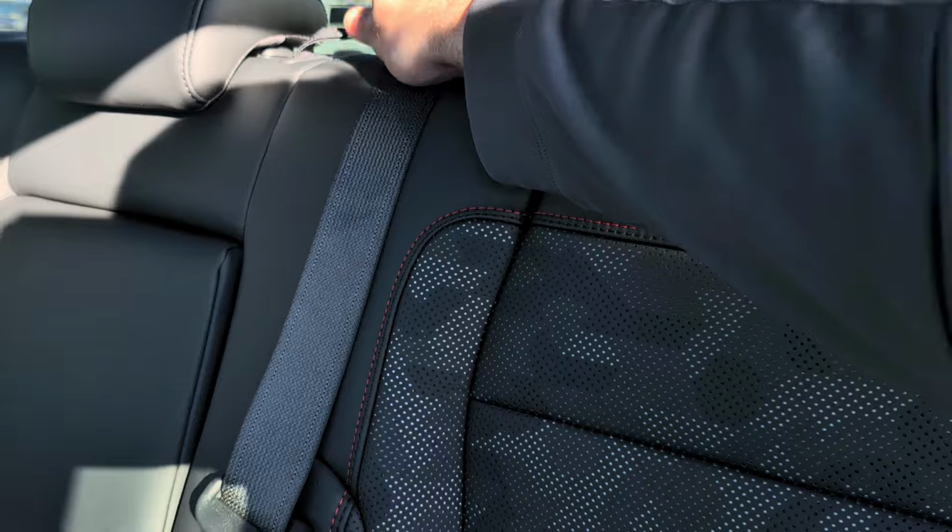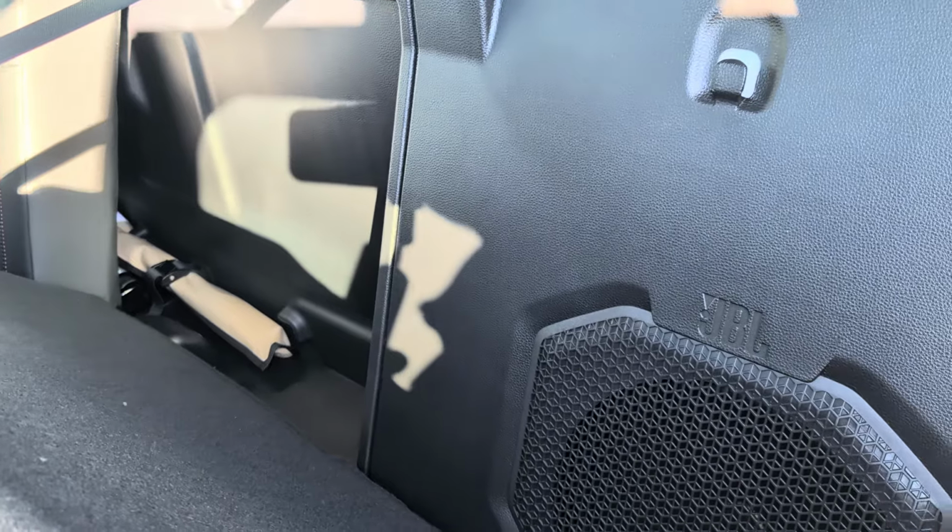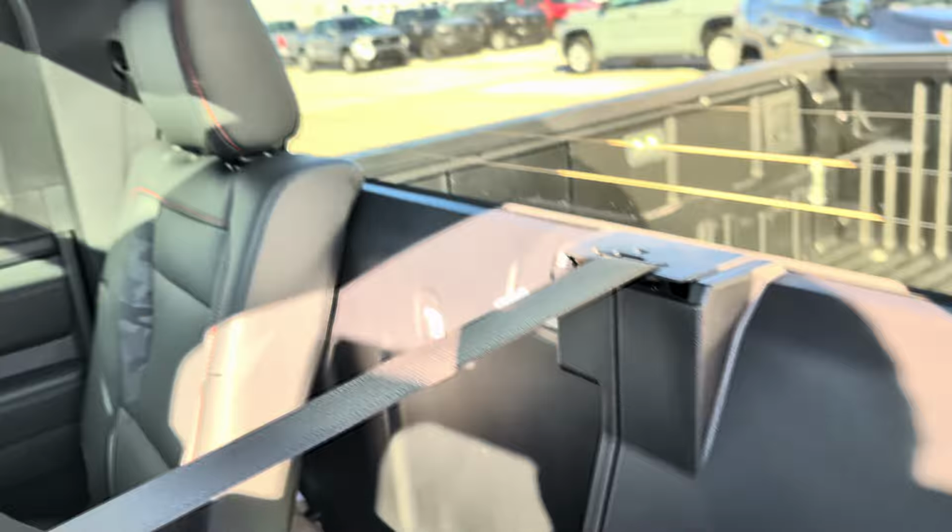Check this out. You can pull this right down. You have your JBL speaker in the back here. That's your subwoofer. A little bit of storage right there.